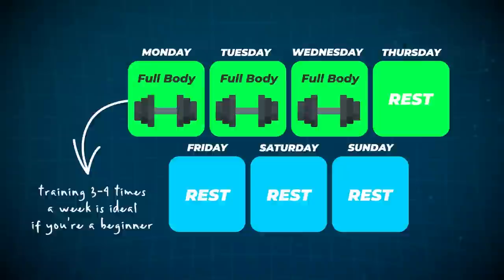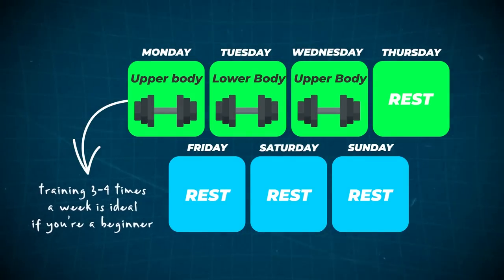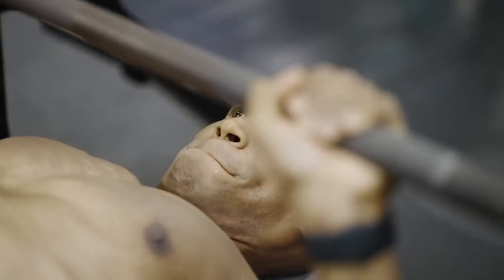And if you want to move that up, you can go to 4 sessions. I would recommend an upper body, lower body, upper body, lower body split. This way, you're able to target each and every single muscle at least twice through the week, which research has shown to be the most optimal to be able to build muscle.